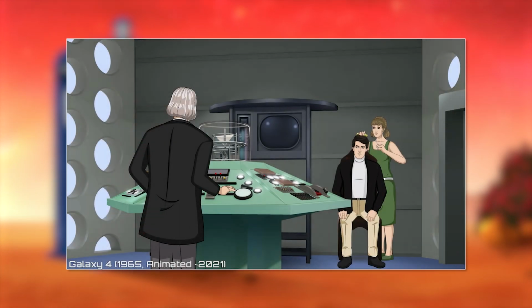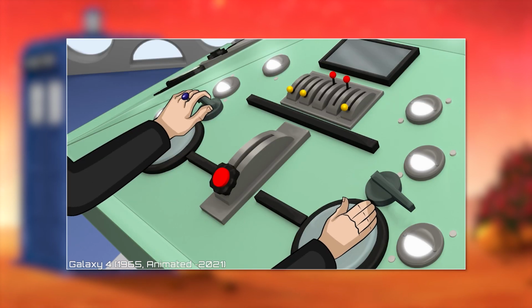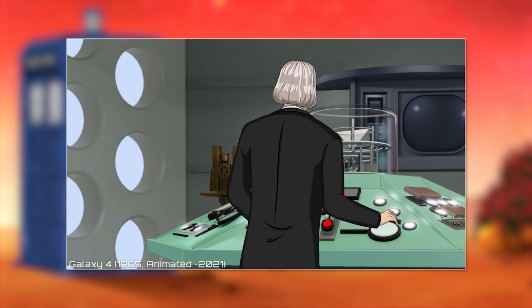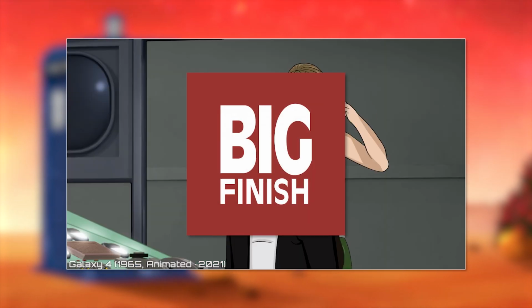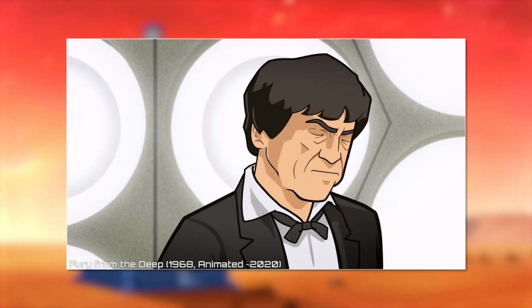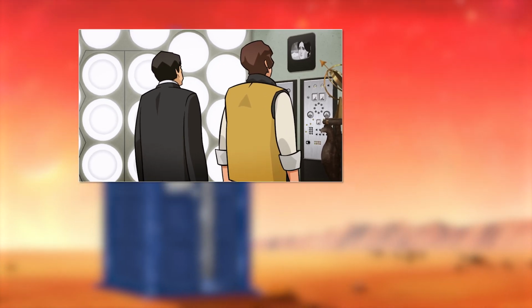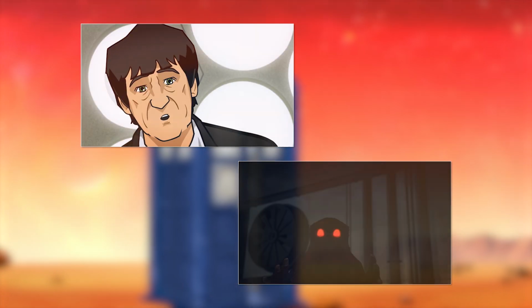As stated before, this release of Galaxy 4 finally saw the return of the first Doctor in animated form, and, while technically a mostly different team, was helmed by Big Finish Creative, the only team to have officially animated this era. Big Finish Creative were coming off the back of Fury from the Deep and the co-production of The Web of Fear, 2 animations that weren't particularly praised overall by fans.